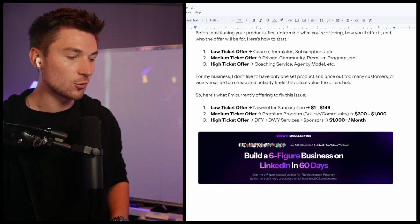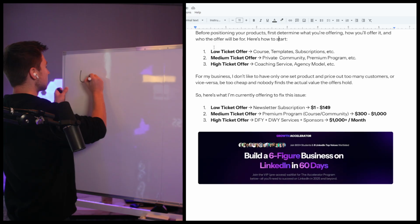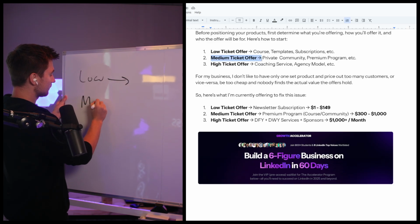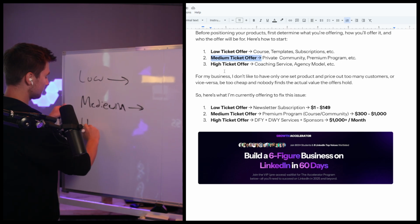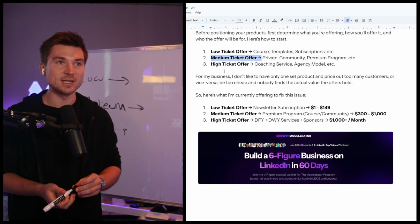First, I would have a low ticket offer. It'll look something like this. So you have your low ticket. Then below that low ticket is going to be your medium ticket offer. And then below the medium ticket offer is going to be your high ticket offer. So you've got your low, medium, and high.